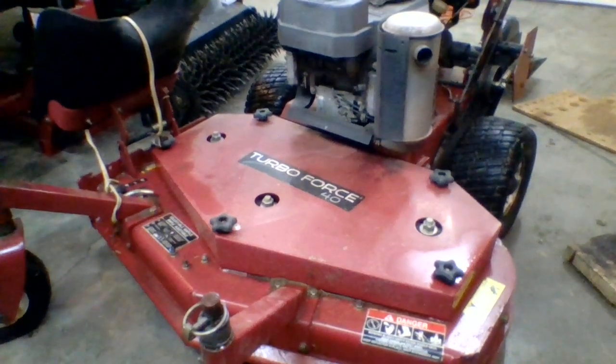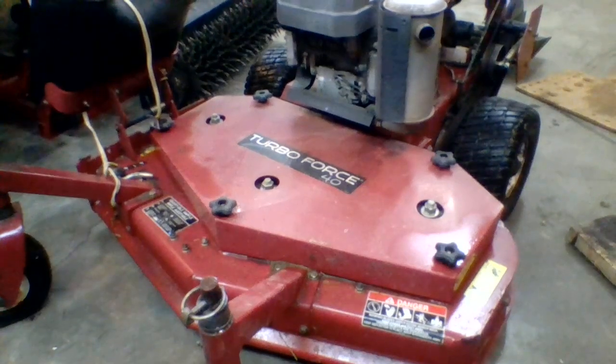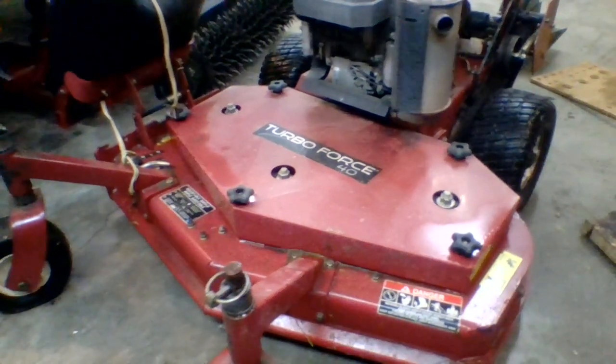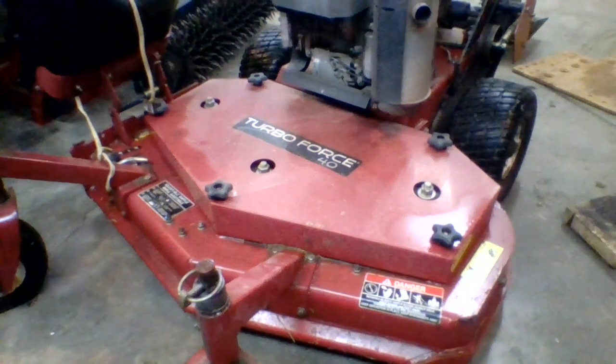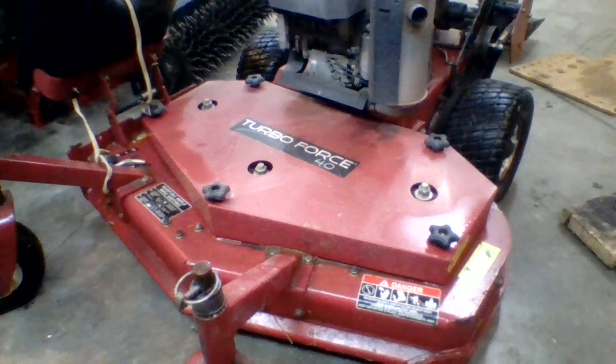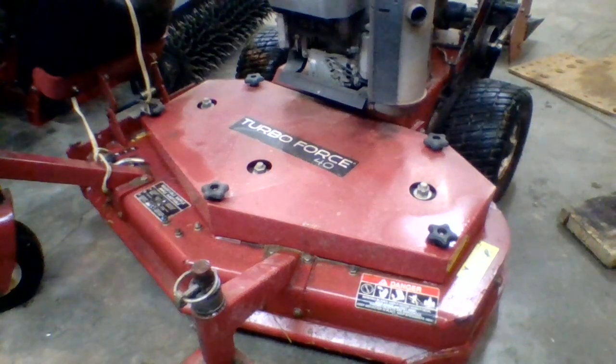The guy said that the guy he got it off of only used it on one yard, and then for the last 6 years he's used it on just his yard. If that's true, I don't know how old this thing is, but I doubt this thing has over 600 or 700 hours, if that, on it.